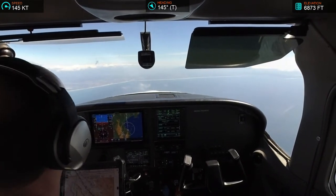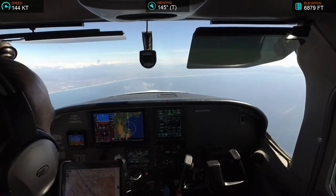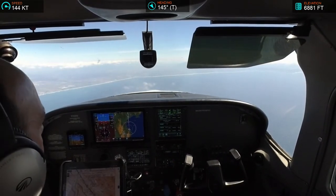Dan flew his own plane? Yeah, I think he had some organizing to do. I asked him the other day, and he said he was going to leave early to deal with rental cars.